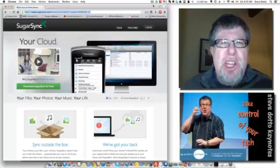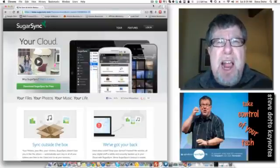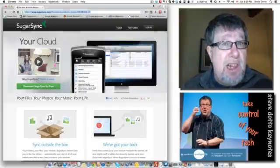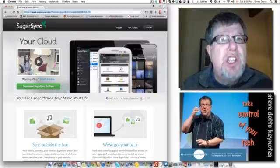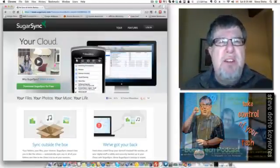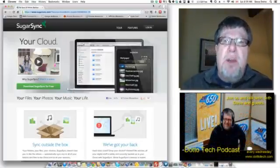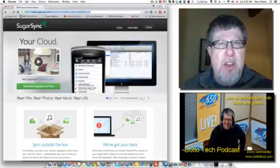But I like Sugarsync. I think it, along with Dropbox, are two of the best solutions as far as cloud storage goes. And it offers a very different philosophy on cloud storage than Dropbox, which is why I like it. It will appeal to a different sector of people. Now, Dropbox is very simple and very, very easy to understand how it works. You have a Dropbox folder, it's synced to the internet, you can access that Dropbox folder from multiple computers. Very simple and straightforward. Anybody can use it.